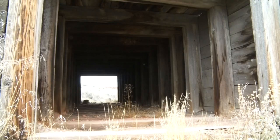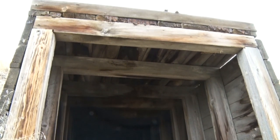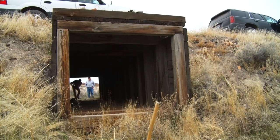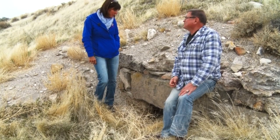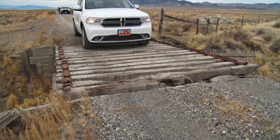So we are stopped right here. This is a very interesting and different trestle. Actually, it is now a box culvert. In the 20s and 30s, they built some of these culverts in here to make them a little stronger. And this one is a stone culvert, which is made out of really big rocks. It's original too. Yep. Well, there's so much more to see. Let's hit the road.